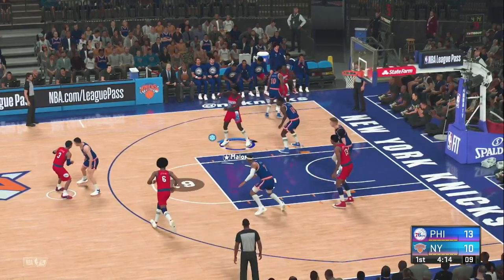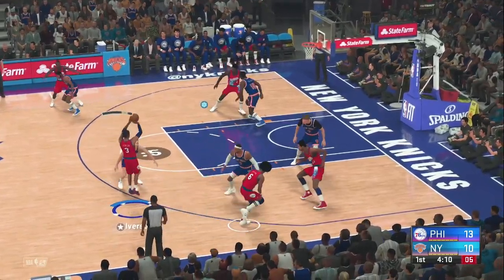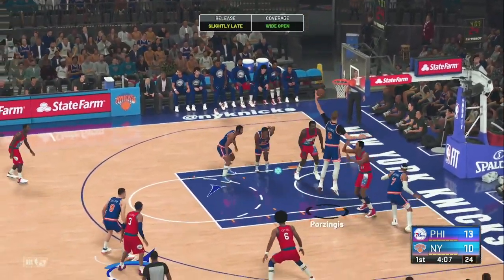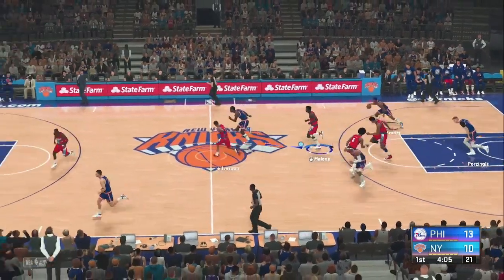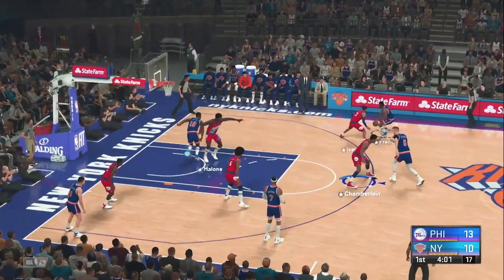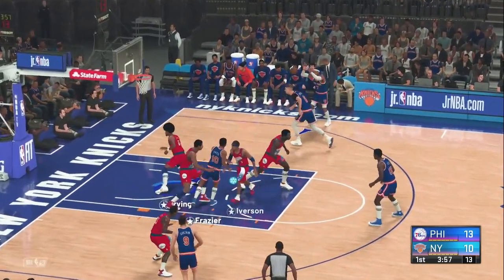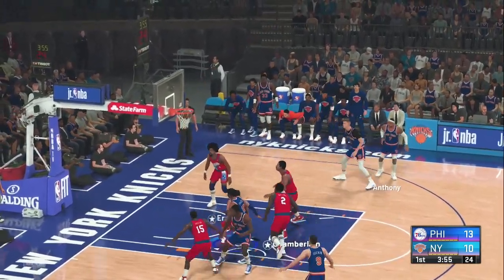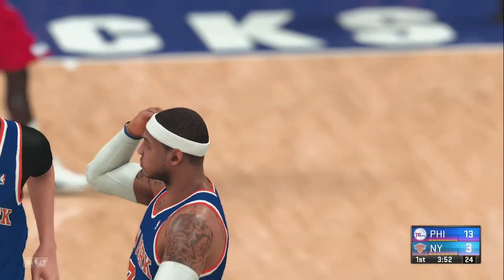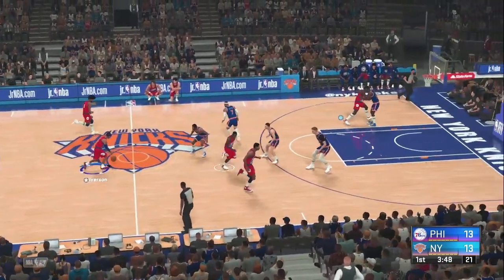Malone against Reed. Now the pass to Iverson. There's the three. Porzingis with the rebound. And so it's New York with it. Guys, they're looking for a way to score here. Yeah, they've had a tough time taking the lid off. Anthony, no one around. Good, great play set up by Frazier. Frazier's got his third assist on the night.